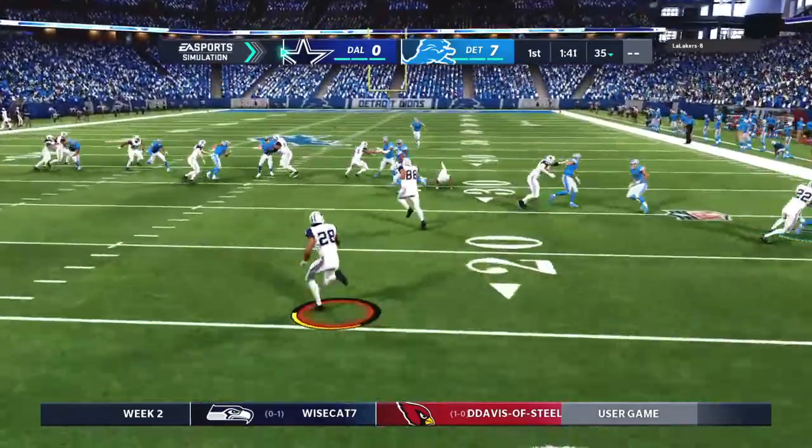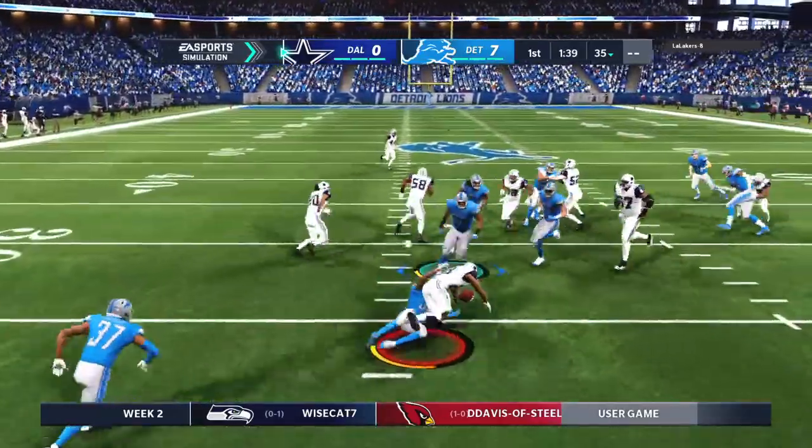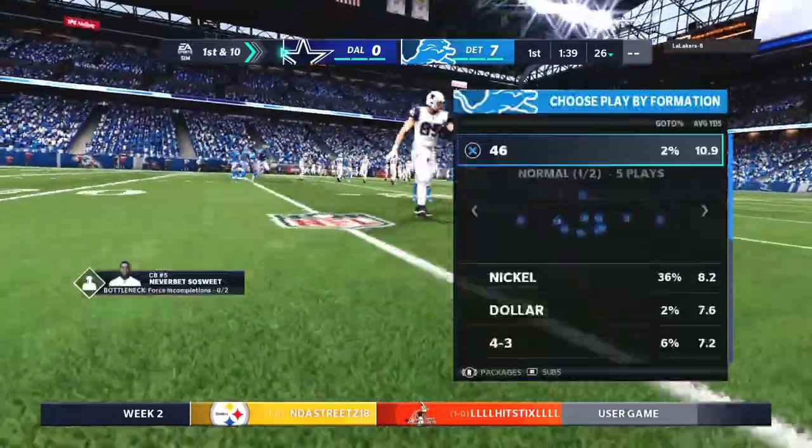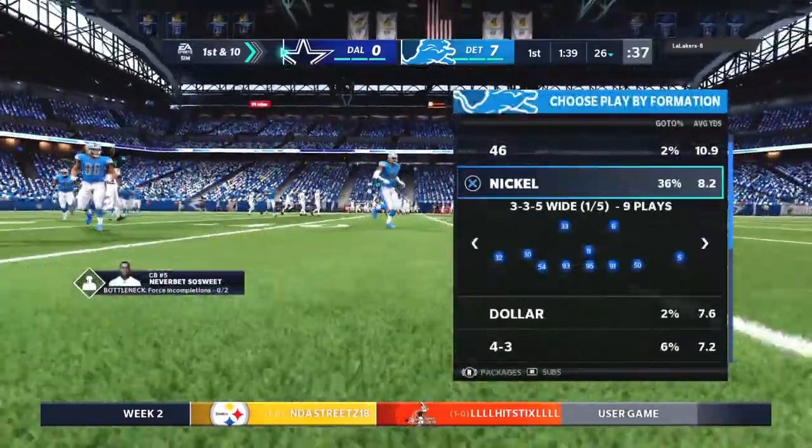This will be fielded inside the 5. And he takes this near the 25. Just a little pass there. Call it the 26. At their own 26-yard line.